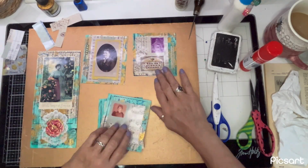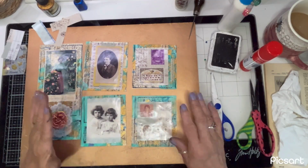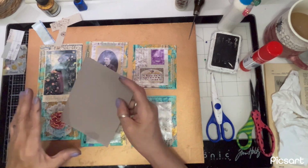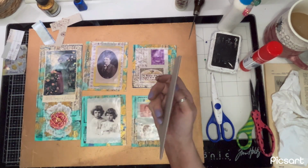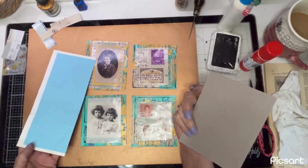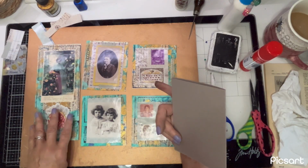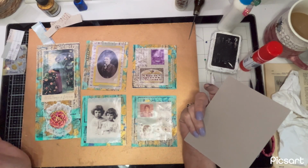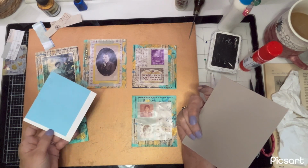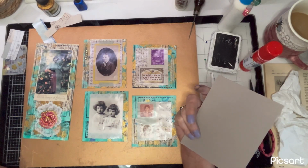So here are our lovely little creations we made from a base, just a plain Jane base. It was actually the cover of a sketchbook. And we just put that blue paper, love the grunge, I'll probably stamp around it, and made these lovely, they can be pockets, they could be tucks, they could be tags, they could be journaling cards, whatever you want them to be.